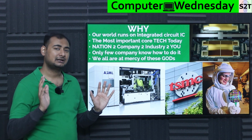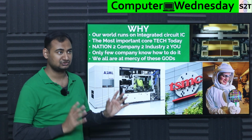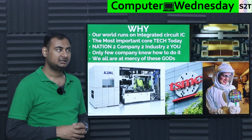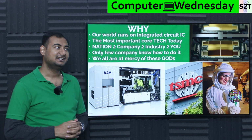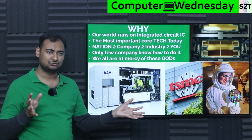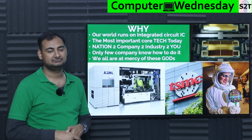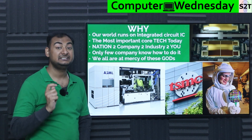There are apparently only 3 countries that can make turbine blades of high enough quality to make supersonic jets and all that jazz. Okay, cool, awesome. Russia is one of them. Here's the deal. They cannot make ICs. What does that mean? That simply means they will claim that we have this fighter jet and so on. But here's the deal. If the Western world cuts off their IC supplies, and they did, you have to understand, from a national security point of view, it matters.